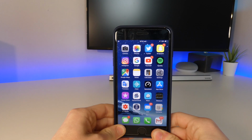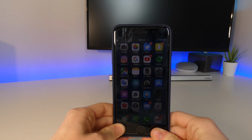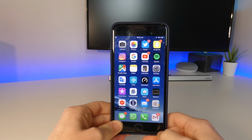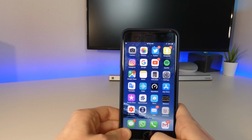Today I will be doing a what's on my iPhone video, and this iPhone is an iPhone 8 Plus 64GB in space grey. Let's get started. And apologies if I sound a bit weird, I am ill at the moment, but there's nothing I can do about that, so let's just do this video now.